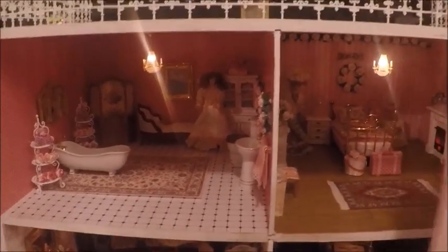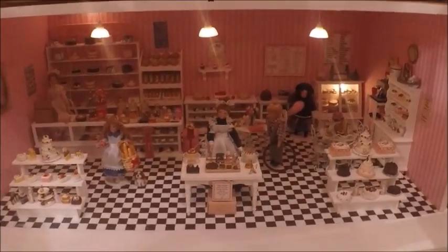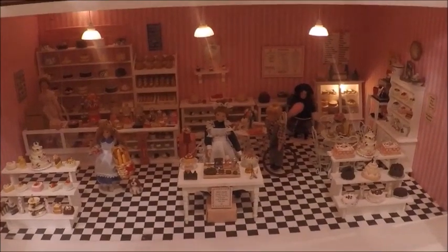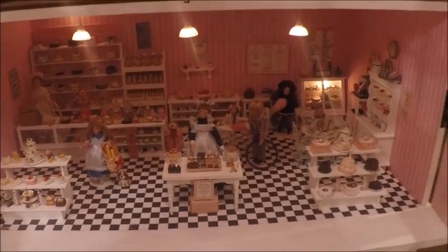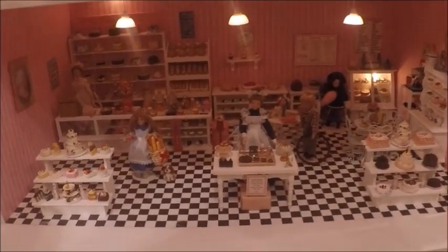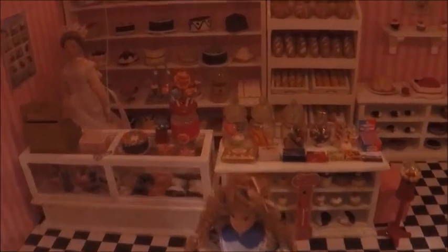First we'll just do a little scan of all the different rooms. There are 4 rooms and then a bakery. The first floor is the bakery. We're going to go in and this is just a quick scan of it, and then we're going to go in and look at it in more detail. There's a little girl who bought some bread. There's the woman that works the cash register.